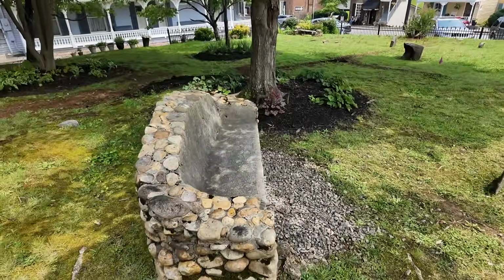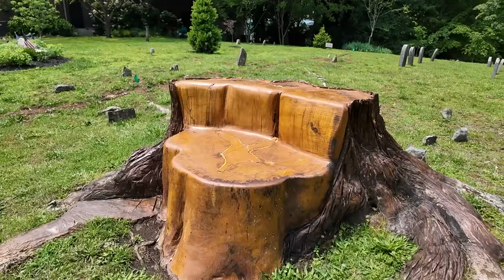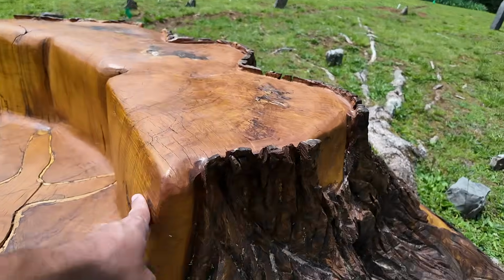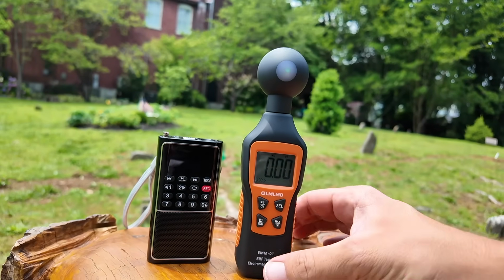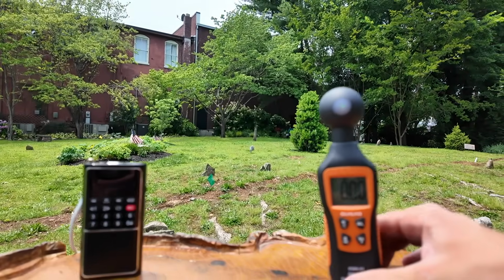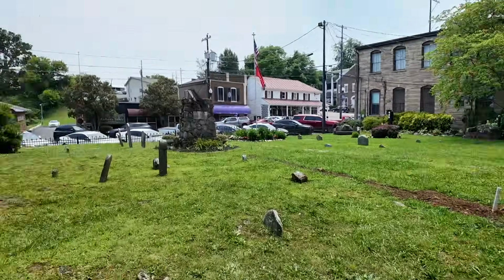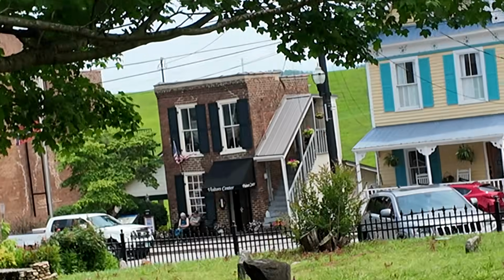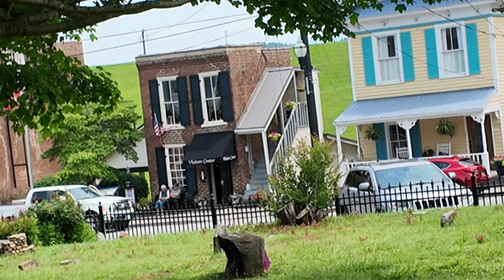Got a cool stone bench here. It looks like someone took the tree stump here and made it a seat as well. They grinded it down and smoothed it out. It's really nice. Noticing my meter's going off there because I'm right next to the voice box. Over there you go. So, right down the hill I'm seeing this little house or little building. There's the Dandridge Visitor Center. And the door is open.